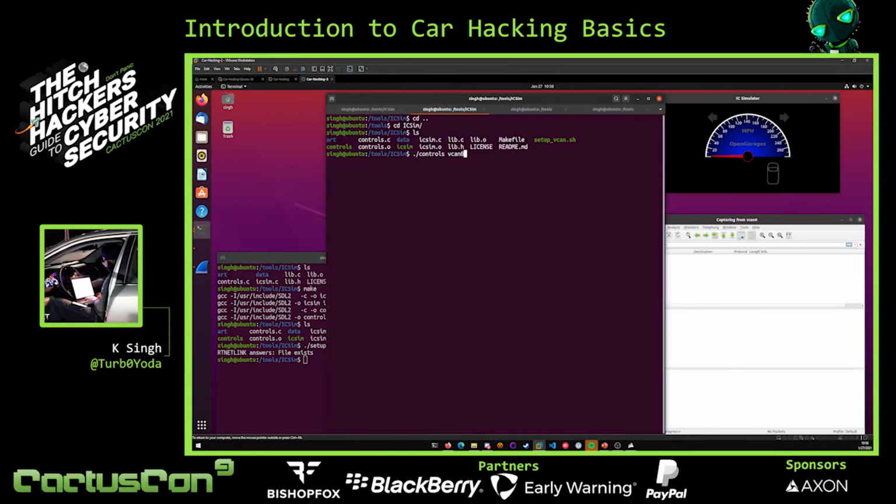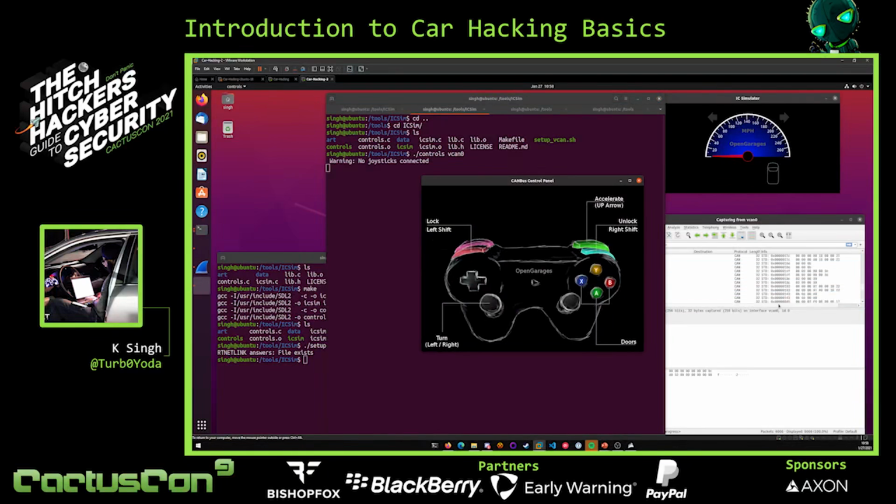As soon as we launch controls, we'll see a couple of things happen. One, instantly packets start flooding the interface. Something's going on. Next, you'll see this needle is slightly moving. The engine, quote unquote, is now idling. And now you have this amazingly drawn DualShock 3-ish controller, better than I can draw.